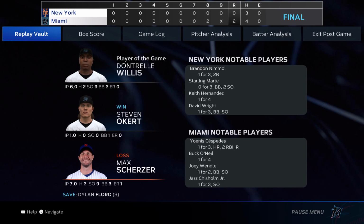Here now is our final line score for this afternoon. First, for the victorious Miami Marlins: 2 runs on 4 hits, no errors. They left 5 men on base. For the Mets, no runs, 3 hits, no errors. They left 6 men on base. Time of the ball game, 2 hours and 32 minutes.